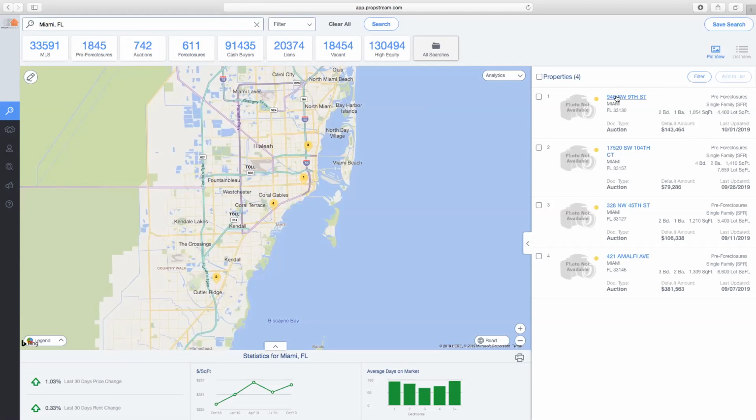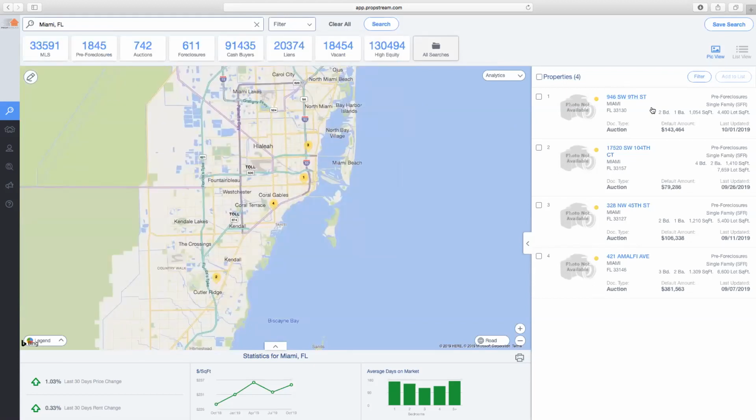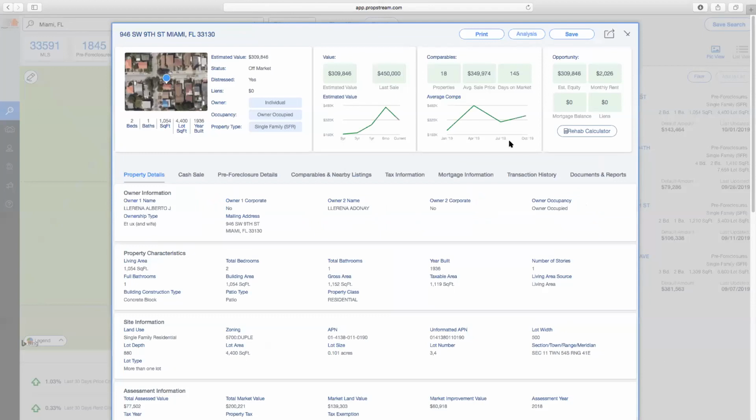So this is how you want to approach our application. You're going to search a market. You're going to get our unfiltered results. You can then go into the filter and start applying your filter. And once you do that, it will narrow down to the results that you're specifically looking for. At this point, you guys can click on that property and start analyzing it.